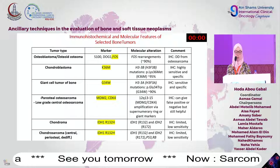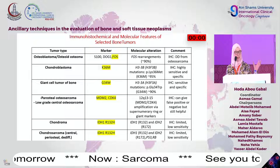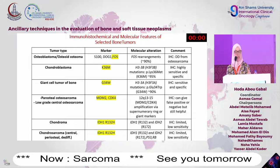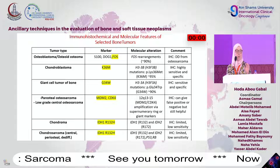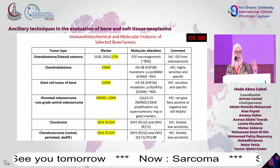But according to the experience here, MDM2 can be helpful when I interpret it in the radiological and clinical context of the case, because we don't have MDM2 amplification testing or molecular testing for getting the amplification here. But when I see just a few small cells stained by MDM2, I can't overrate it and call it parosteal osteosarcoma. It must be scattered and frequent cells showing nuclear staining of MDM2.